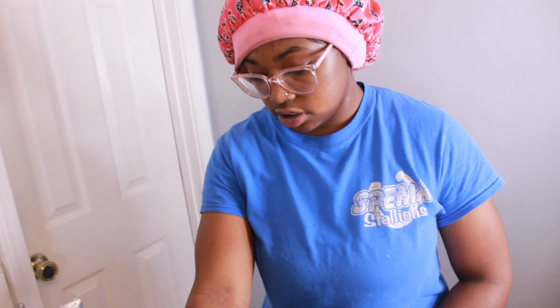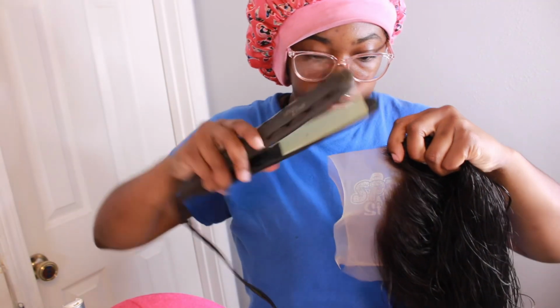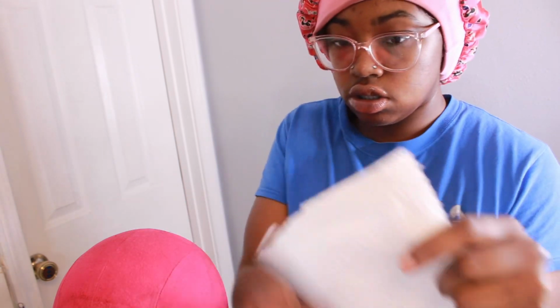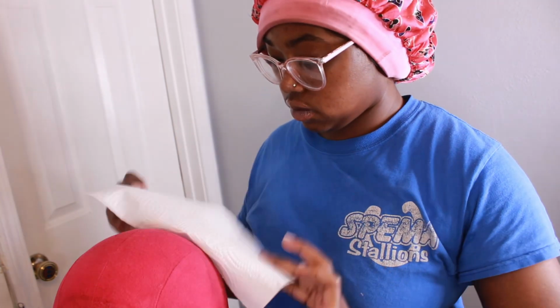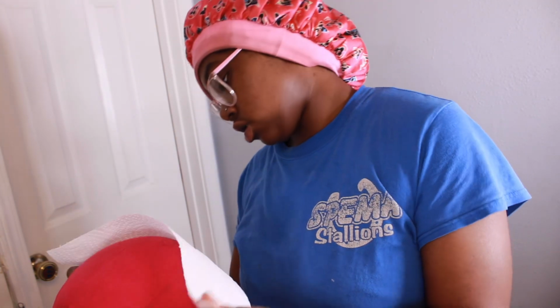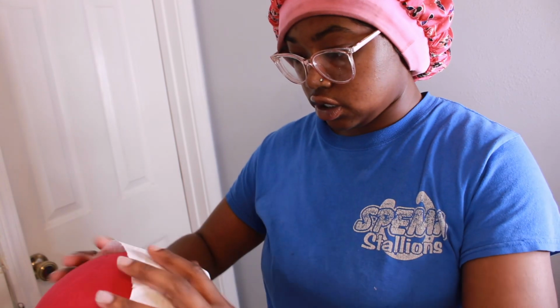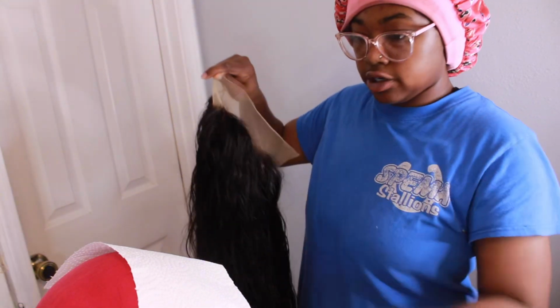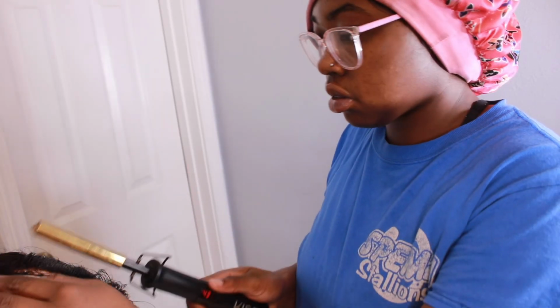I'm about to put a little part in it because I'm thinking about doing a little part. I put this on because this is pink, and you really can't see for real. I'm just not gonna dip, and my middle part goes directly in the middle.